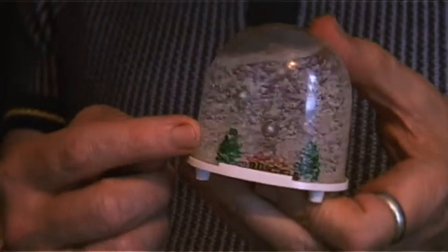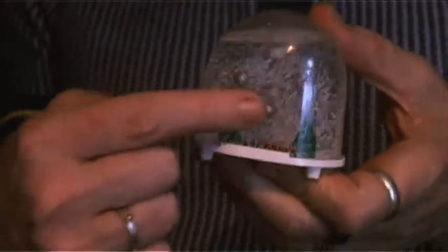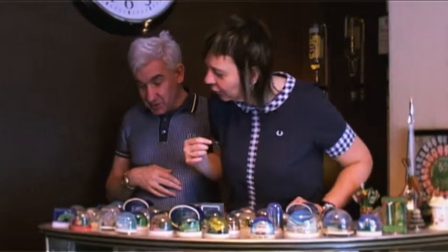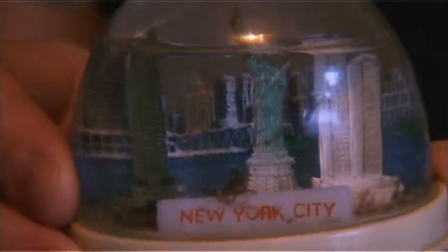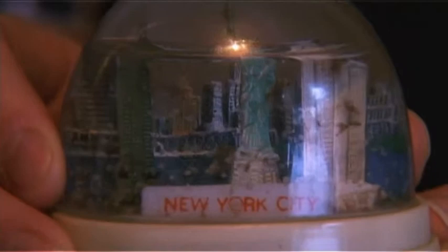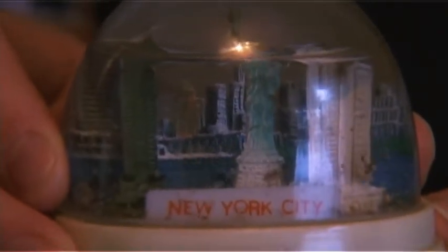So yeah, quite a few of the places we went. I really like this one because this is from Brussels, and it's probably one of the first places we went on holiday. It's got all the Atomium, so that's quite nice. So it's always good, I think, when in the snowstorm, it's got a building of significance. Yes. So, yeah, I was going to say, we've got a couple of New York. Obviously, there's loads of iconic buildings in New York. Statue of Liberty and the Twin Towers in the background there.